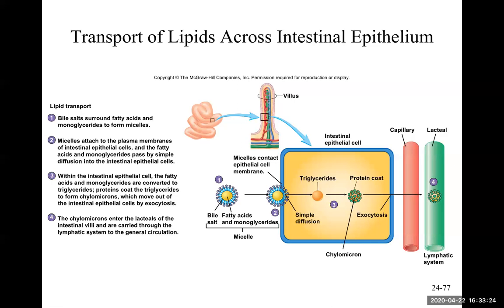The more soluble it is, the less likely it's going to precipitate out and form a blood clot, a fat emboli. So what we see here when we absorb it, we take a very small protein coat. As we put a small layer of protein coating on it, right? Very, very small, like 1% protein. That's it. Enough though to make sure that it doesn't precipitate. As we put that protein coat in it, we call it a chylomicron.